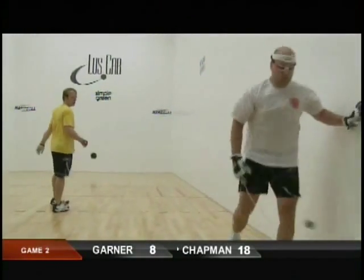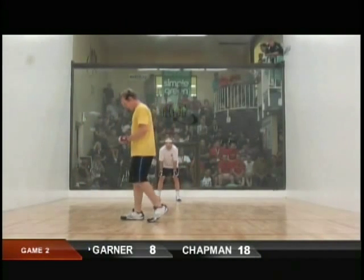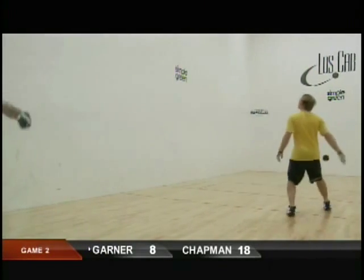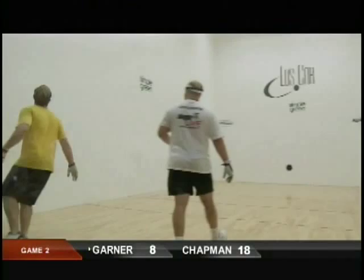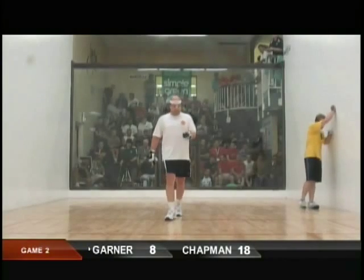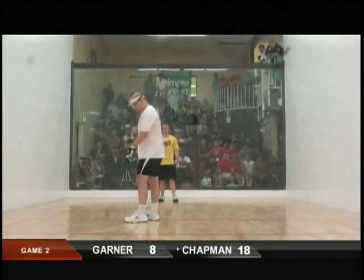And Allan, fortunate there, it came in and sort of lazily just hit that ball off his fingertips and it hugged the right side wall. Now Allan looks like he's just going to save his energy for the tiebreaker. Won't even go to that power serve. And you can see a lot of the sting out of Allan Garner's drive shots now, and that's just a lack of footwork right there. 18-8.